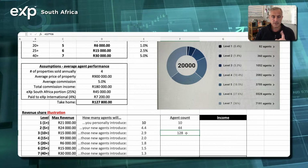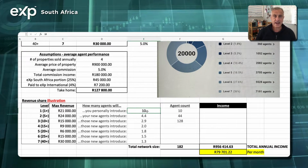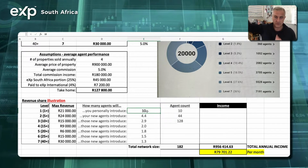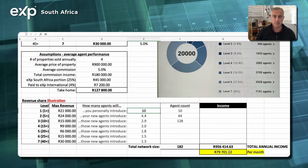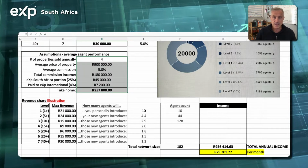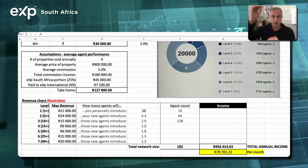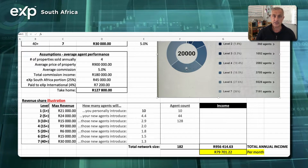Now, what will this equal as far as earnings is concerned? Well, for just introducing 10 people over a 5 or 6 year period of time, you're looking at 80,000 Rand a month's worth of income. And this is based on some conservative sales figures and a real life example of what we see the exponential growth is. That is phenomenal, my friends.